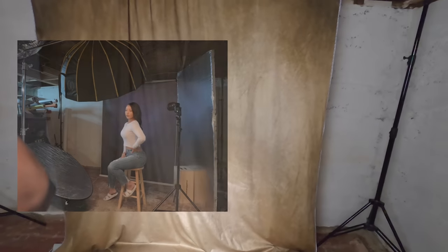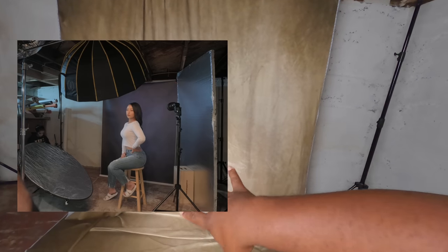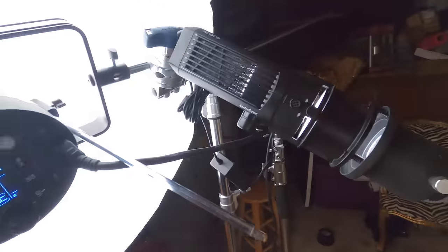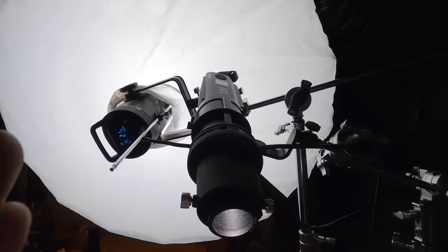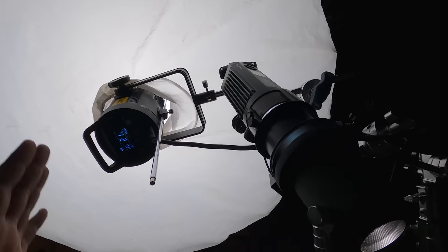Initially, I had planned on using my Godox Magmod to get a window effect, like natural window light, but I couldn't find it, so I decided to use this instead. So yeah, we had to make it work. So this is the setup. And don't be afraid to use a key light and a bigger source to fill behind it to give a different vibe to the pictures.